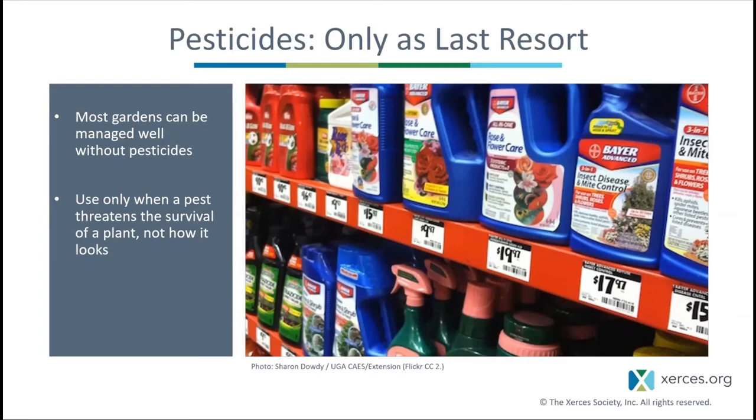I'm happy to share resources if you're interested in how you can check out the toxicity of different pesticides to pollinators. You can also find all of that information and links to it at our website. We're looking to only use pesticides as a last resort, when a pest threatens the survival of a plant and not how that plant looks.